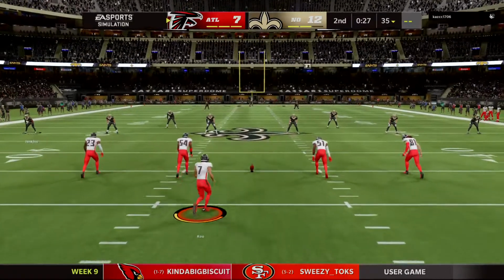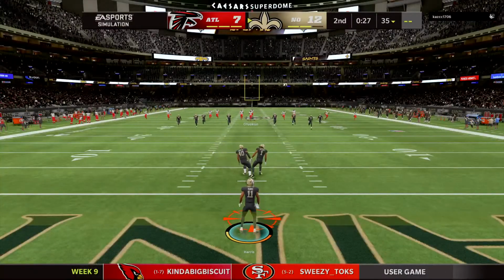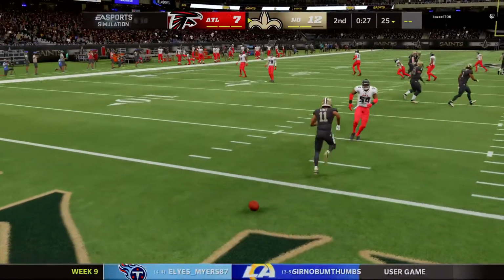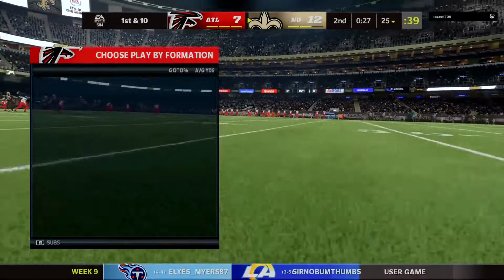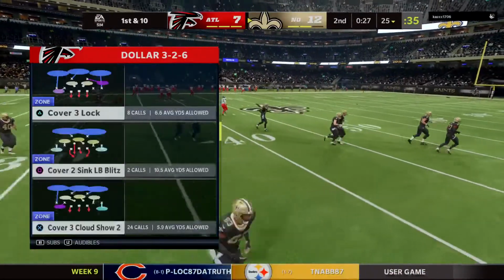Following the touchdown, here's Koo to kick off. And not wanting to risk anything here late in the half, he'll just take a knee, and they'll bring the football out to the 25.